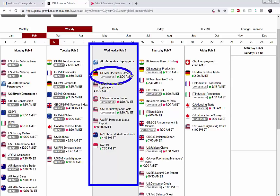You get the manufacturing reports coming out of Germany overnight, 2 o'clock Eastern time. It's not listed here as a big market mover, but it probably will be. Manufacturing, trade, all this stuff is definitely on everyone's radar right now. So definitely think, even though it's only a Green Star news report, that will probably get things moving for you guys if you're in Europe.